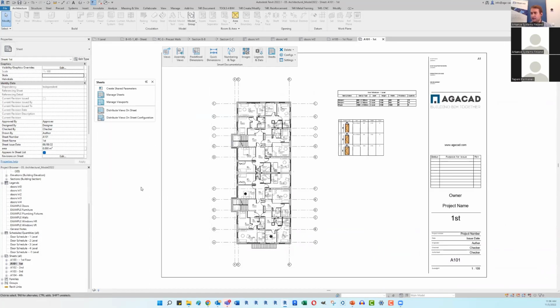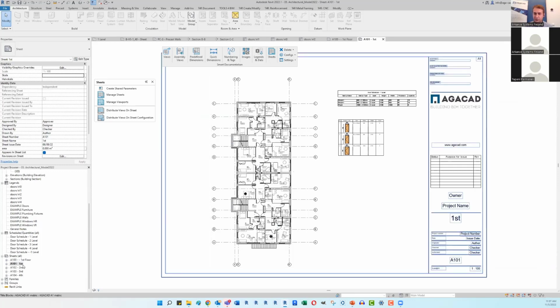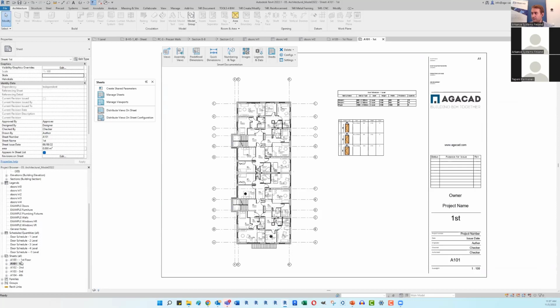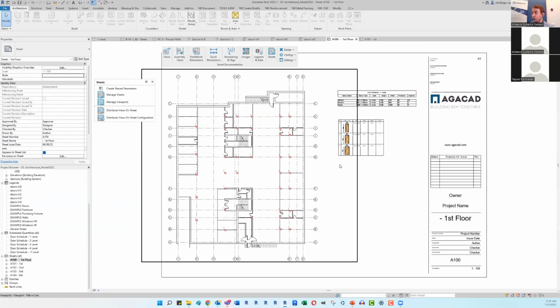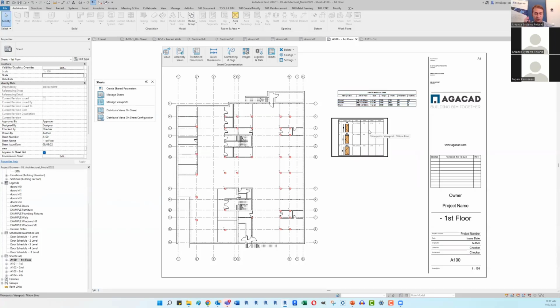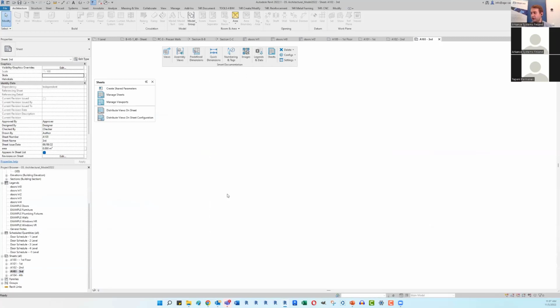And also, keep an eye on these grids. For example, number 6 and the letter L. You can see as I flick through the first and the underground level, these grids stay in place because we're aligned to one another because of our origin to origin setting. And all of the schedules and legends are also aligned together. And it's true for all the other views in other sheets as well. So I have all that created too.